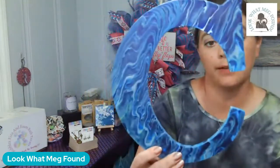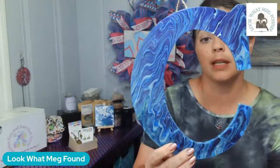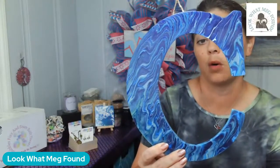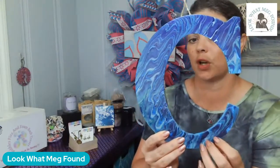I am very drawn to beach themes. I mean, come on, guys. I live in coastal Carolina. I am an hour from the beach. I live, breathe, and want to be on the beach every single day. So this is kind of a beachy colorway. Of course, it's a C. Last name's Campbell. This is going on my front door. I just haven't decided if I'm making a wreath to put it on or if I'm just going to put it on my front door.